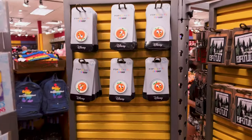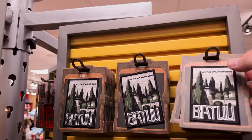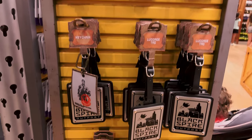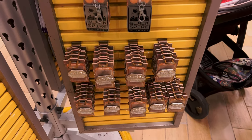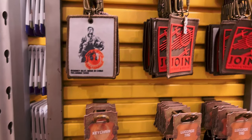Of course, we got the Orange Bird Pop Sockets. I haven't seen these. These are Bat's Hoot Patches. Join the Resistance. Take a look at that. Very nice. I like those. Very cool. I wonder what these marked down to. Are they saying $6.99 for those?